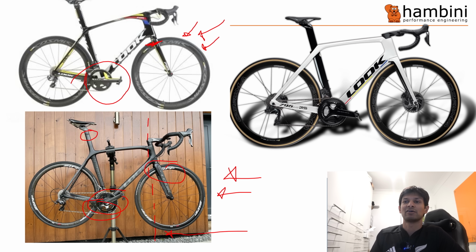It just looked like a bit of a dog. You also had this massive gap between the tyre and the down tube, which on this bike, which is the 795 Blade RS, they minimised. And also obviously went to disc brakes. I think this was available with rim brakes as well. So please correct me if I'm wrong.